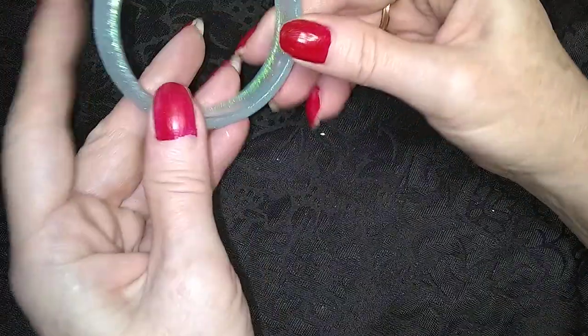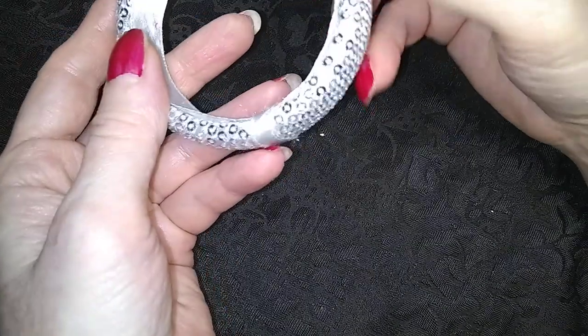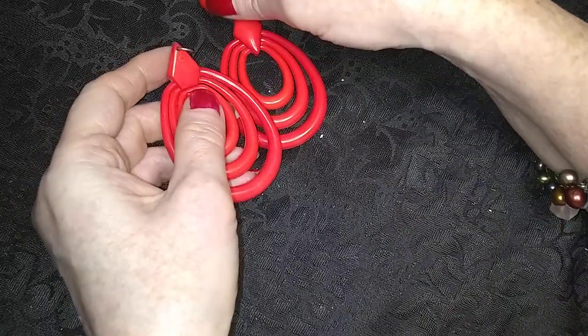Here's a very sparkly child one. Toys. Here's the very sparkly one. It's not a child's one. It's a fabric with rhinestones. Sequins. Neat.